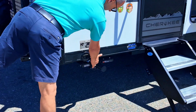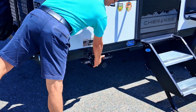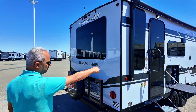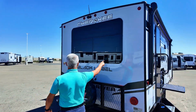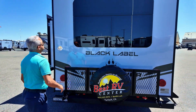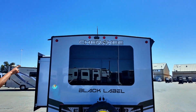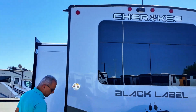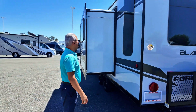And these are the switches for the electric stabilizer jacks. There are two in the front and two in the back, with one switch in the front and one switch in the back. Electric tongue jack, spare tire on a cover, nice rack. And it also comes with the backup camera. That's another beautiful thing about the Cherokee Black Label.